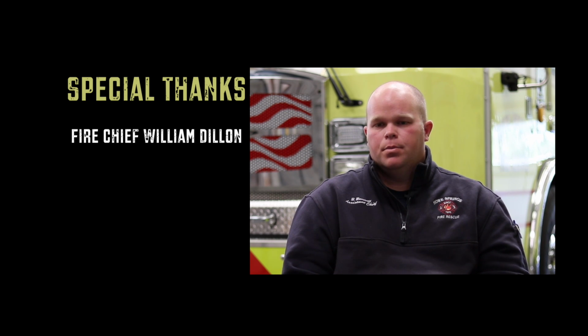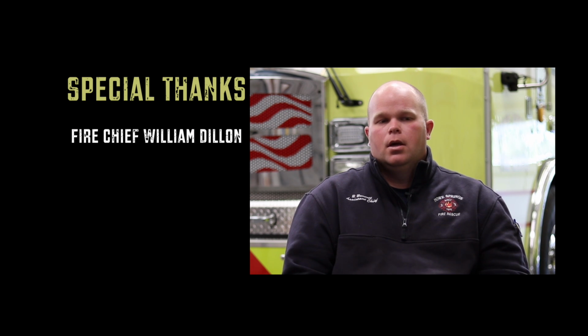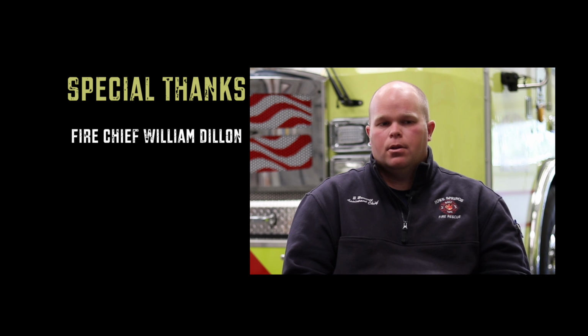But yeah, I would like to say thanks to the fire chief, Billy Dillon, for allowing his people to build these trucks. He had a lot of input and he helped out a lot, but he left a lot of the design process up to the truck committee. Also the county council, who helped acquire the funding for us to be able to get these new engines to replace the 88s.